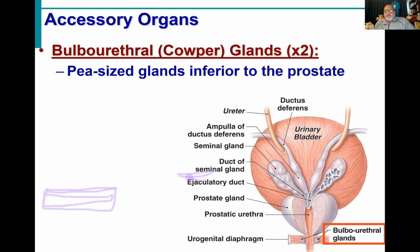I think we have one other picture. Here we go. So notice, this picture shows it nicely as well. Notice the gland itself is located in the urogenital diaphragm in the levator ani muscle, but its duct projects forward into the urethra.